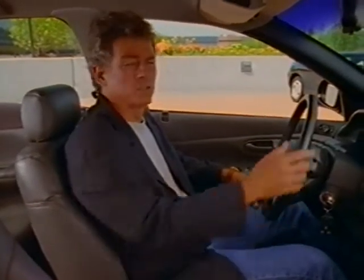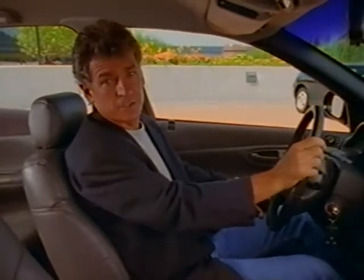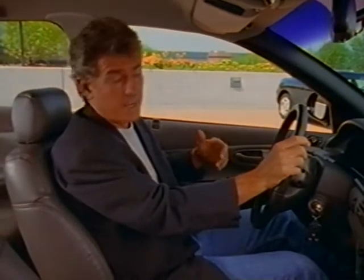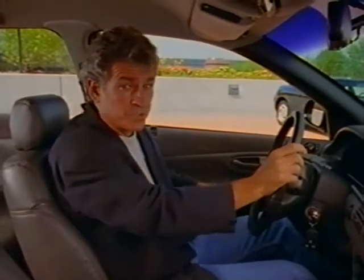You want roominess in a sedan, so don't let a car's looks fool you. A car that looks big on the outside may be less than spacious on the inside. Now, manufacturers use sophisticated instruments to measure interior volume. I suggest you use your arms, your legs, your hips, and don't forget to use your head too.